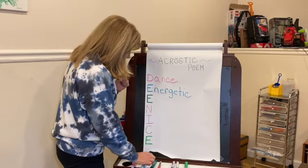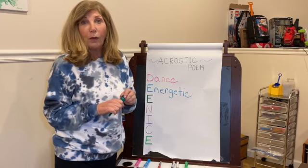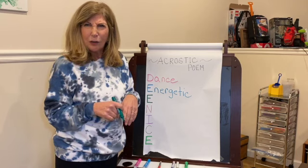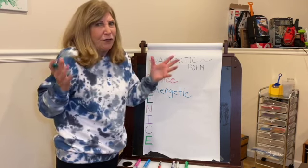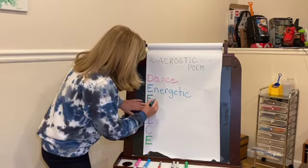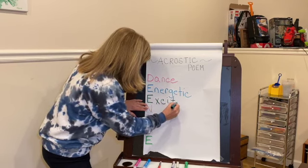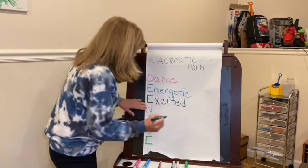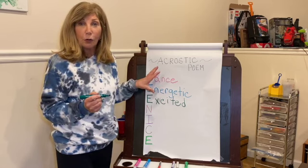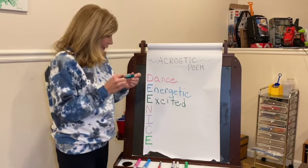Exciting, energy. Then the next word is E, and that word I can use again for excited. Can we use excited again? Why not? I do. I always get very full of energy. So I'm going to write excited in green. E-X-C-I-T-E-D. Notice I'm writing my letters in lowercase. You may write them in uppercase or lowercase. Either way is fine. Just start practicing your letter writing.